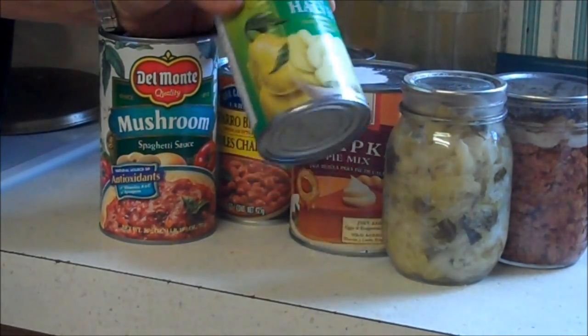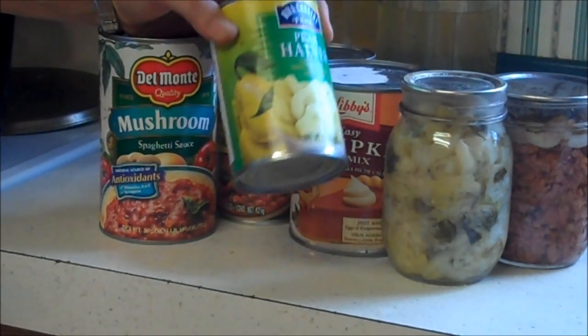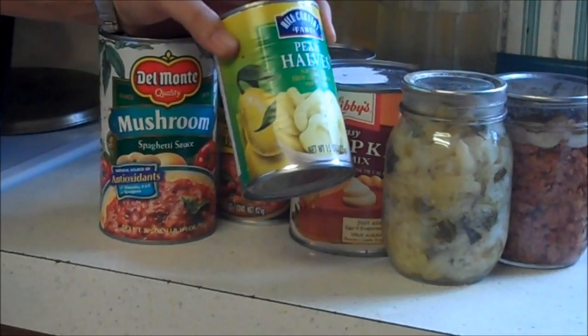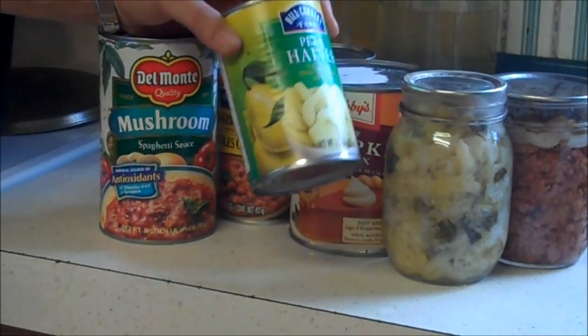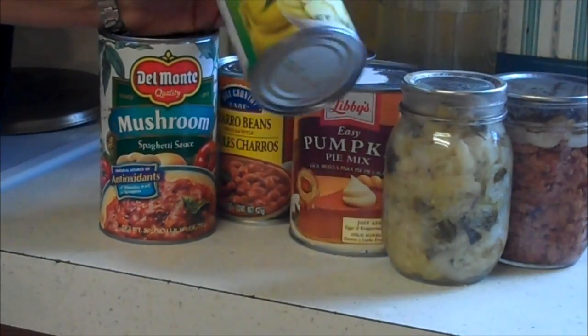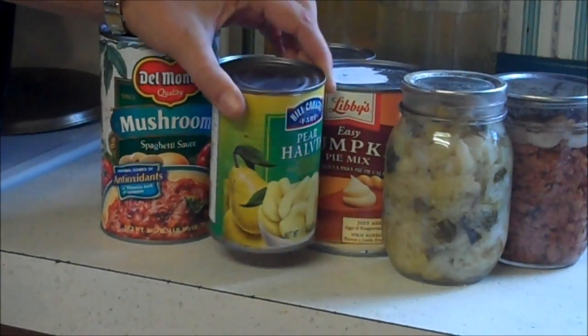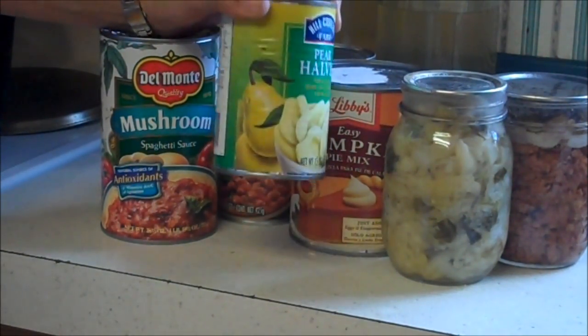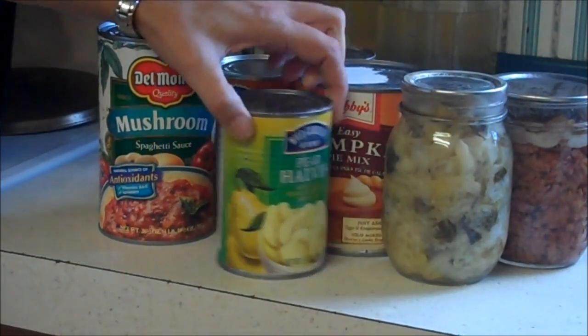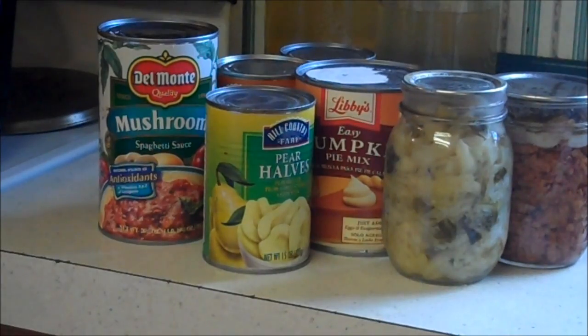What happens when your food expires is you lose the nutrients and the food gets mushy. The longer it's stored, the mushier it gets. It does not mean that you will get botulism because this can has expired by 3 months. And no, you don't get botulism from a can that's been 6 months old. Okay? So please, be careful with that. Don't throw them away because they're expired unless you want to throw them away because they're expired.